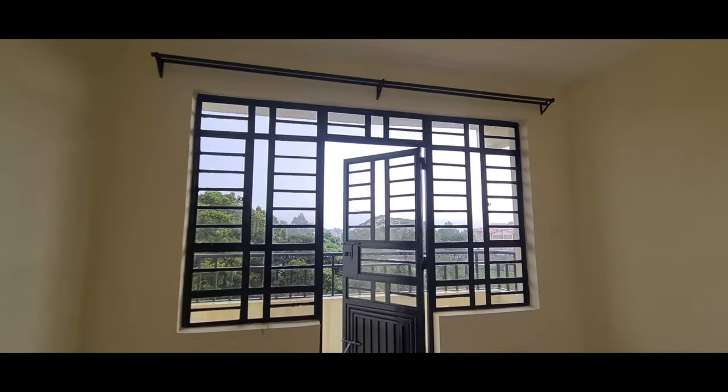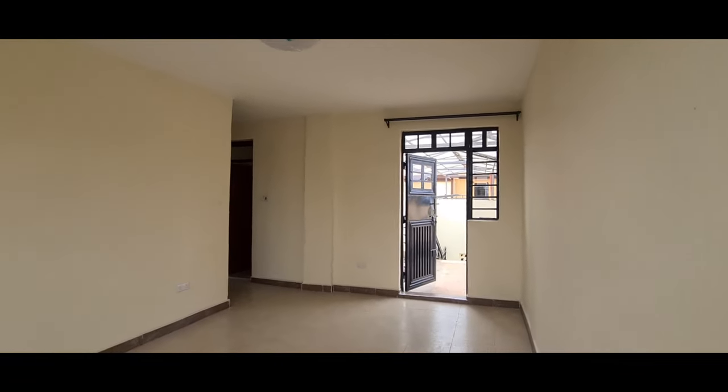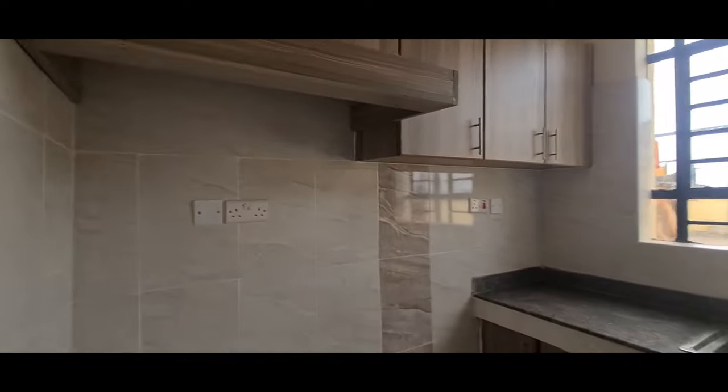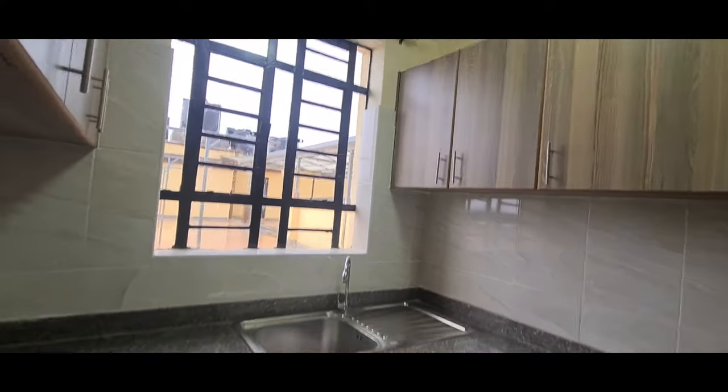You have a balcony over here. A penthouse. It is a penthouse. We have a shoe rack here. I love this idea. This is the toilet. The kitchen. Now this is the kitchen for this option.